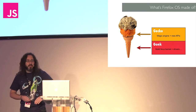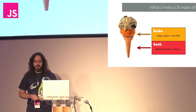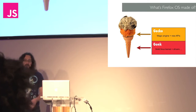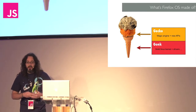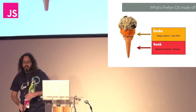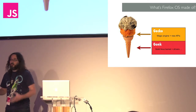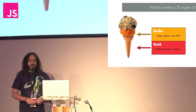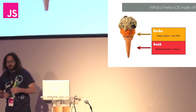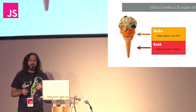There is not any other layer of operating system behind it, which means that we are saving a lot of resources. You see, here we are just saving resources instead of needing a lot of memory to run an operating system and then putting a browser on top. No, it's the browser engine already running here. That's incredible. But we will need more things, extra APIs, in order to be able to run a phone.